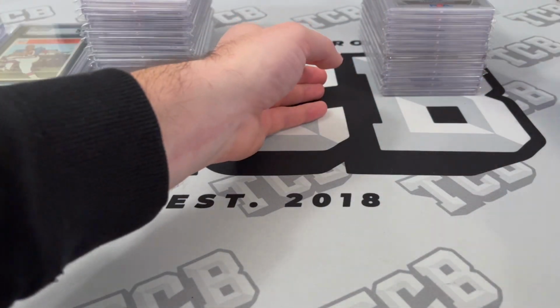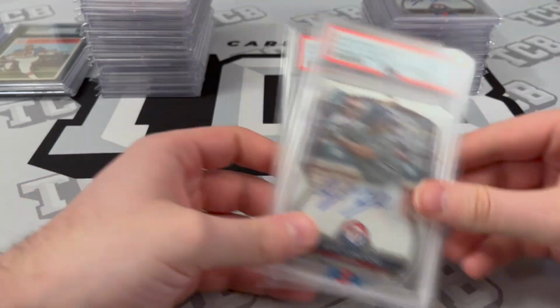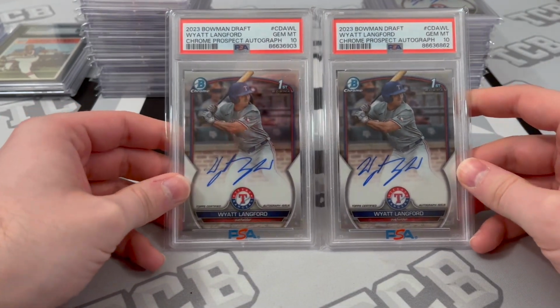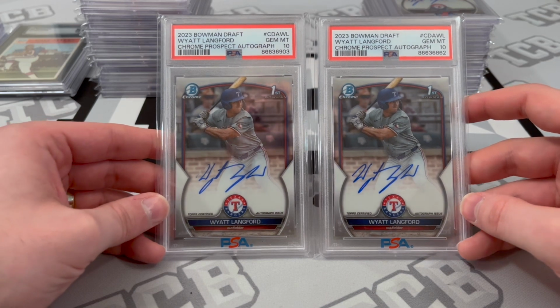All right, getting to some baseball. Stepped out of my comfort zone here. We'll go with these two first. I know this is a huge name right now in baseball. He had a monster spring training. I want to say he had 6 or 7 home runs. Got the official starting roster spot for the Rangers for the upcoming season.